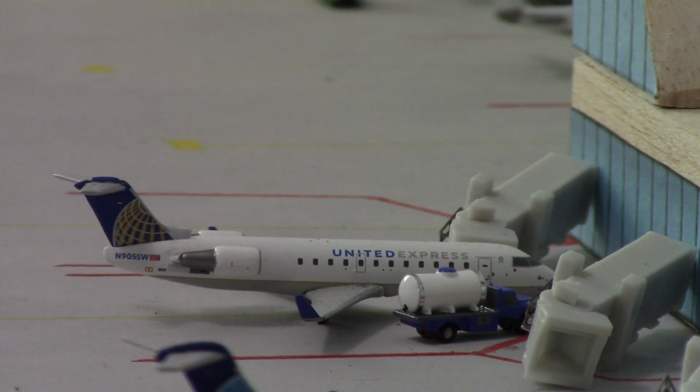Another nice feature I'd like to mention is I did add gates here at the B gates, so now every aircraft at the B gates will have a jet bridge to get attached to the aircraft to get into the terminal now. Before I didn't have them there because I didn't think it was necessary, but I just wanted to show some love to the B gates here.